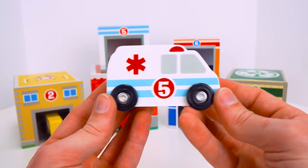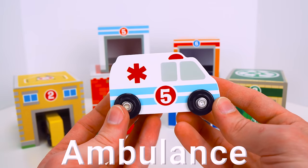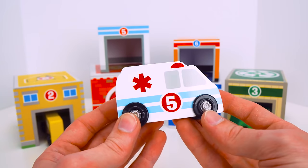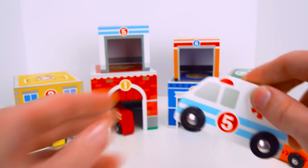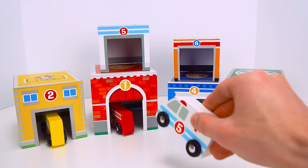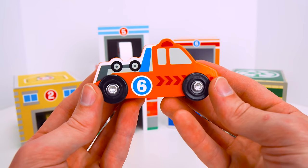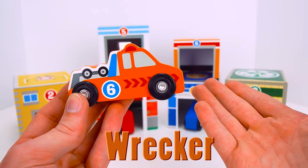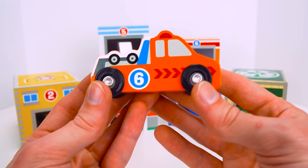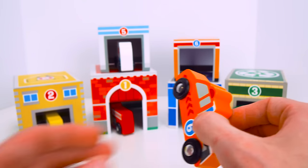And now it's time for the ambulance. The ambulance takes sick and hurt people to the hospital. And we put our hospital up here. Let's drive the ambulance up. Wheel, wheel, wheel. And finally, we have the wrecker. The wrecker picks up cars and takes them to service stations if they run out of gas or break down. So let's take our wrecker to the service station.